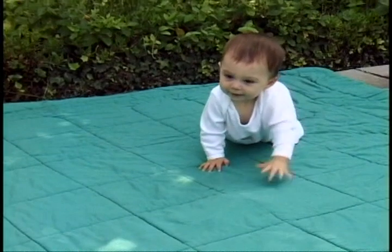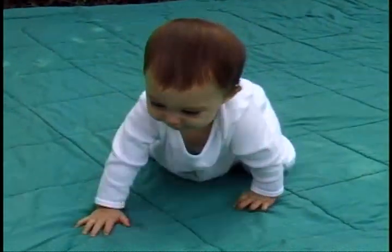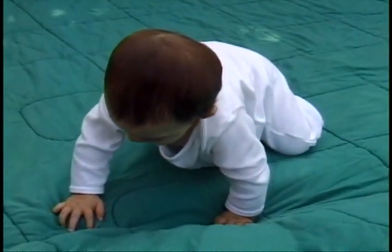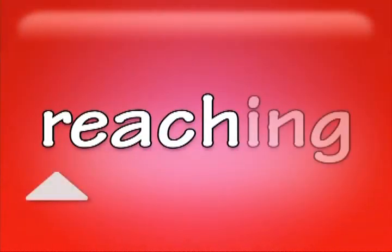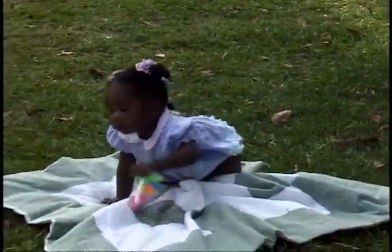Crawling. Watch this baby crawl. She likes to crawl. Reaching. Janella is reaching for a toy. Can you reach?